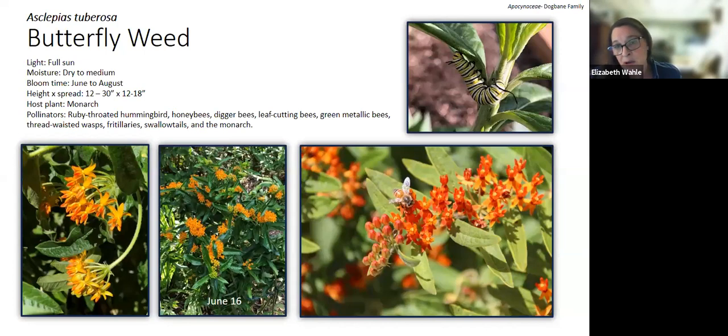We're not naming all the insects that are on this plant. This is another one that's always loaded. As for pollinators, the same ones: the hummingbird, honeybees, lots of different kinds of bees, lots of different types of butterflies, including the swallowtails and the monarchs. This one's a little bit smaller and more filled out, maybe 2.5 feet or so by 1.5 feet across. So it's a smaller plant. You need to bring it closer to the front of the bed so that you can really experience the beauty of this screaming orange color.